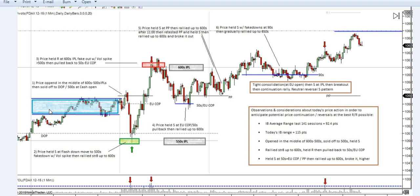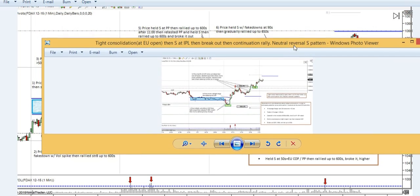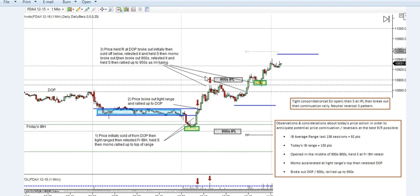I call it neutral reversal pattern, in which price opens in the middle of 600 and 500, then holds support, then rally, then a continuation rally. Another example similar to this is this one, which is again a consolidation in the middle of a range, then support, then rally, then breakout and continuation rally.